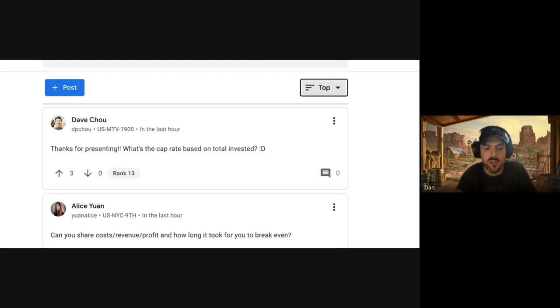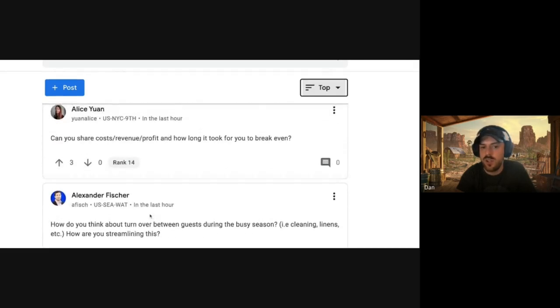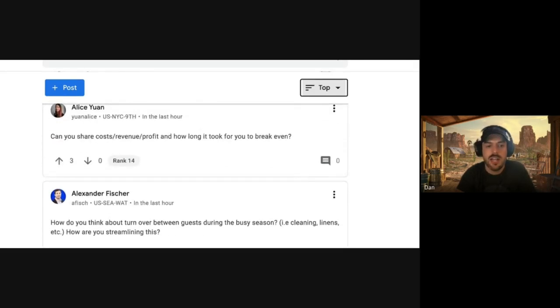Yes, cost, revenue, profit, how long it took you to break even. It's only been up for 9 months. And it took me about 6 months of running it to really ramp it up, to start to bring my cost down, to bring my revenue up in line with my initial forecast. And now it's really starting to produce off of my initial forecast.